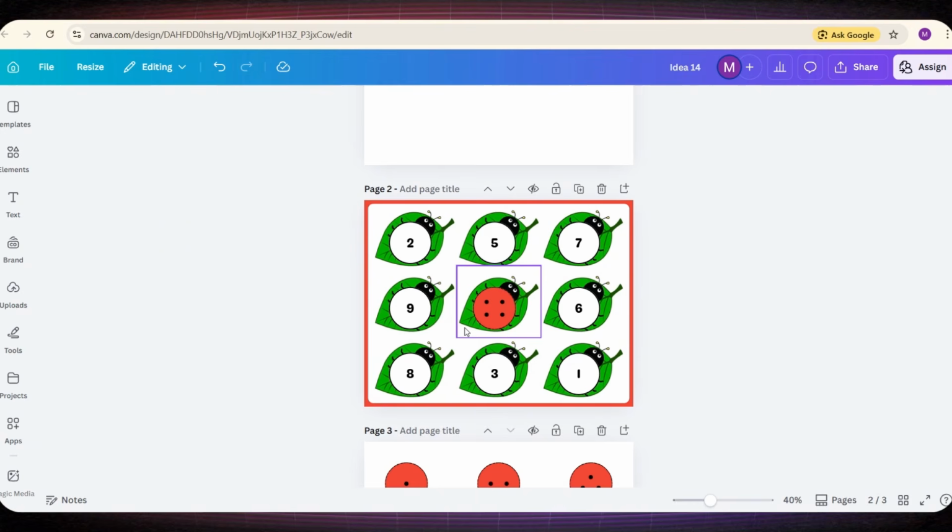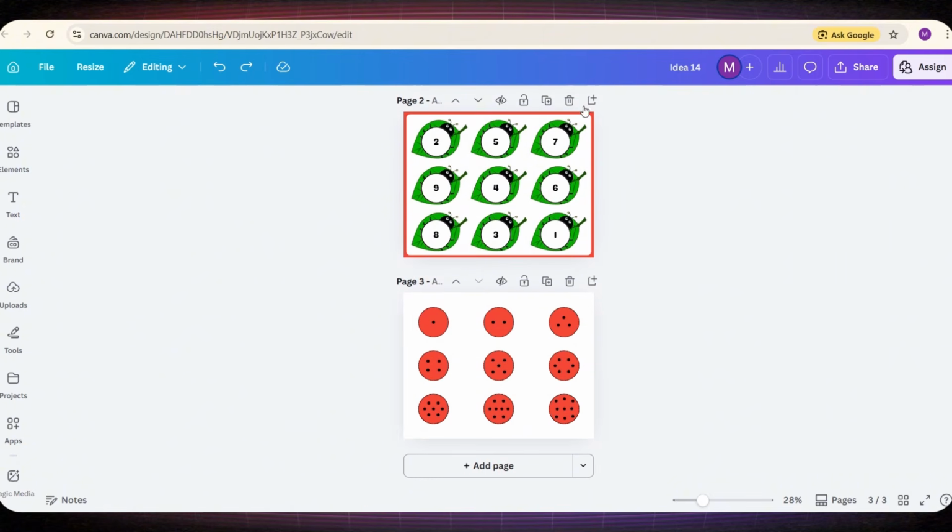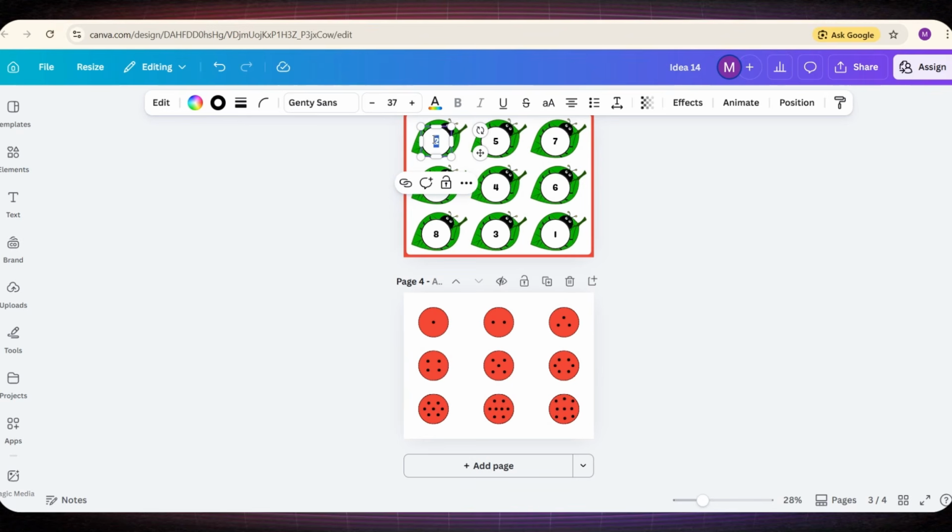I personally really loved this activity, even though I'm the one who created it. And it doesn't stop there. You can easily duplicate the first page and continue the numbers. You don't have to limit yourself to just 2 pages of this activity. I'm simply giving you ideas with these secret products, so you can expand and create your own unique versions.